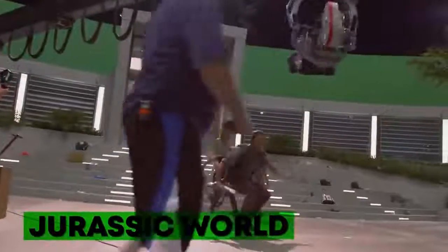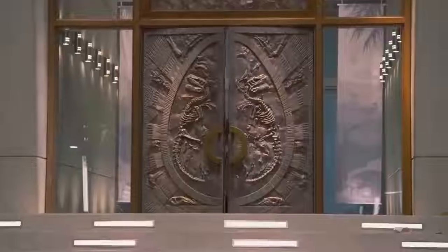You're probably not shocked to find out that the dinosaurs in Jurassic World aren't real. That's right, they're almost completely CGI. Wait, almost?